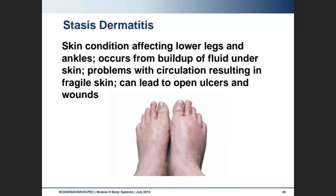Now, when we learn how to put on these compression stockings, and we'll do this as one of our skills in class, these do compress, but when they're worn properly without wrinkles or folds or twists, they're not going to cause pressure sores. If they're put on improperly, with this swelling additionally, we can cause pressure sores. So keep that in mind.